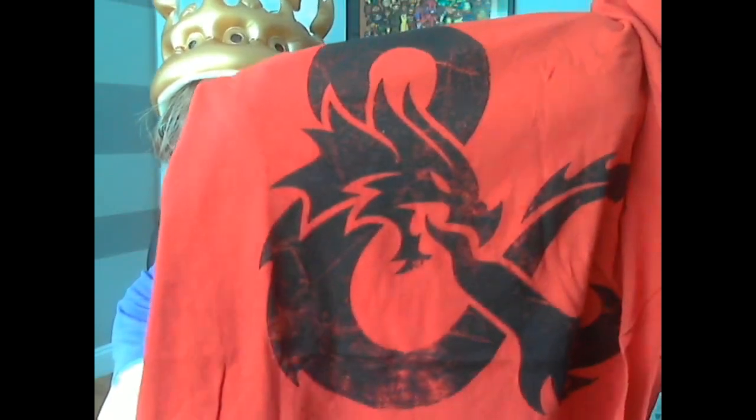The t-shirt is actually pretty cool too. This will get worn because it's just a generic D&D design. It's kind of got the ampersand from the Dungeons and Dragons. It's not in your face. It's kind of a cool design, and it's a little subtle. So this will definitely get worn. I'll throw this into my t-shirt rotation.